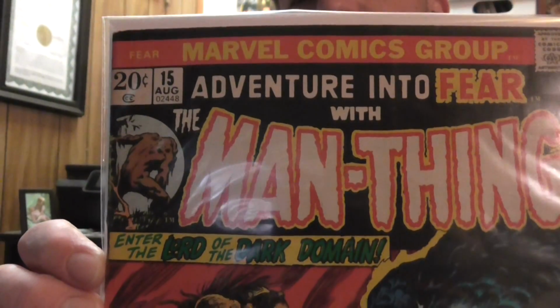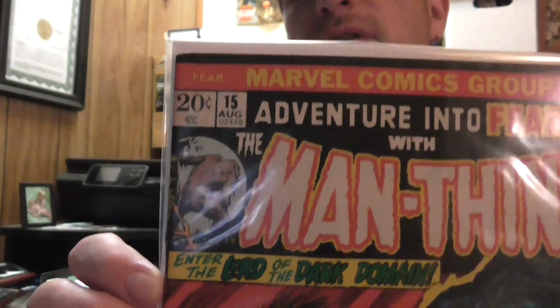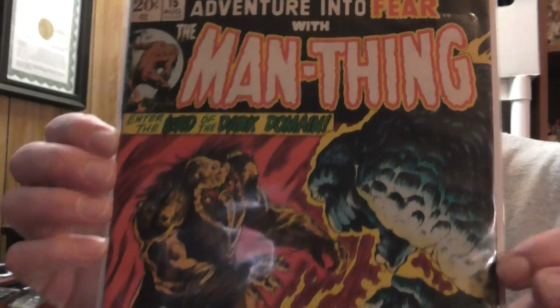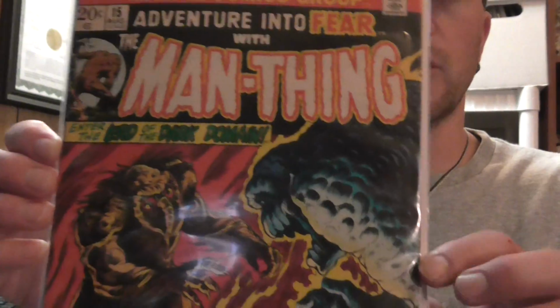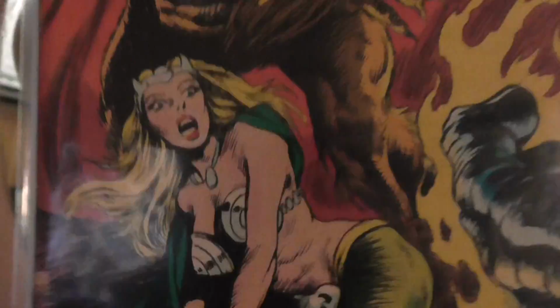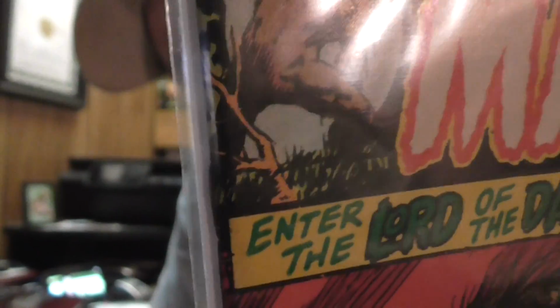Kind of excited to find this book. Pretty early Man-Thing appearance, Adventures into Fear number 15. I think this was his actual first full solo story, and it's not in bad condition. It's not near mint, but it's better than Spider-Man's.